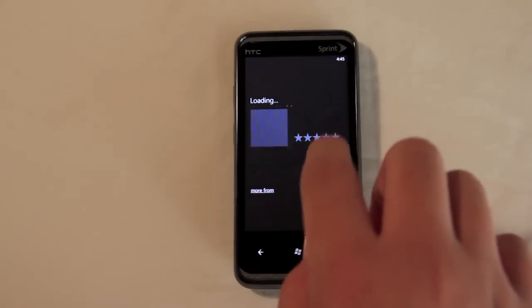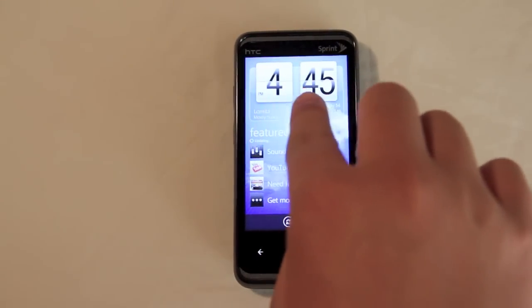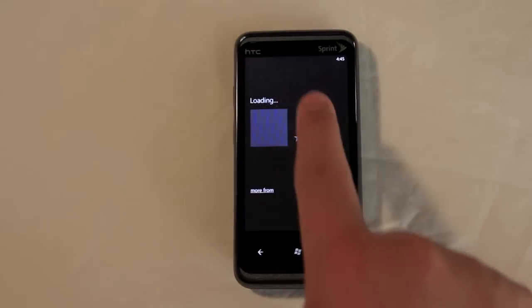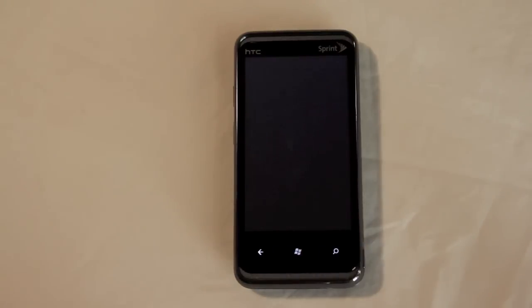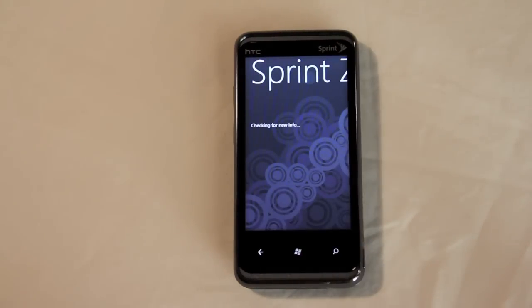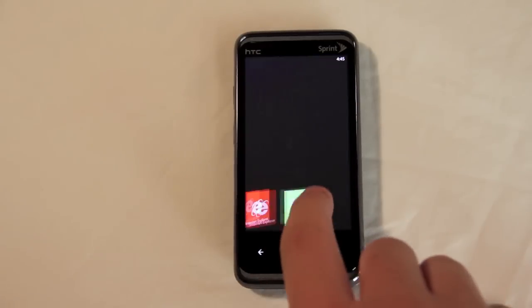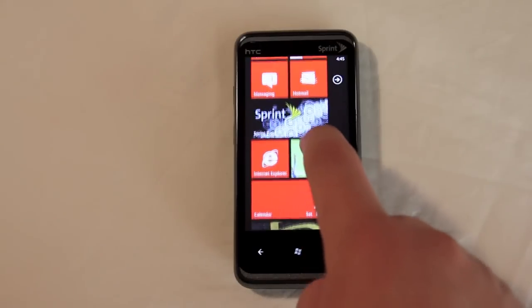You can also look at the weather. If we go back, we can click on the weather and we can look at the weather in different places. There's also the Sprint zone where it has Sprint recommended apps, Sprint news, little updates. Along with that, we have things like phone, people, messaging, Hotmail, normal things you expect.